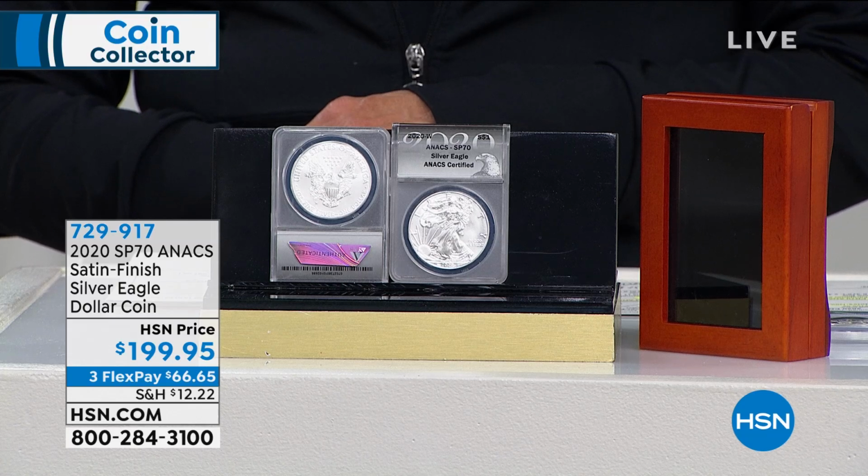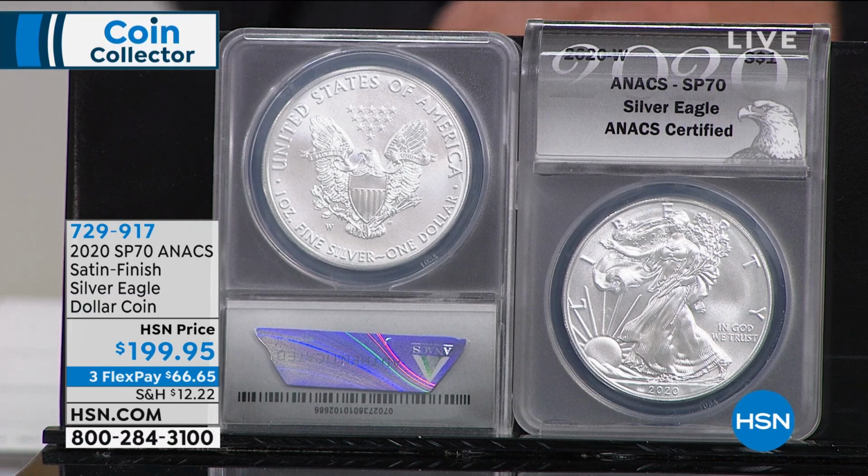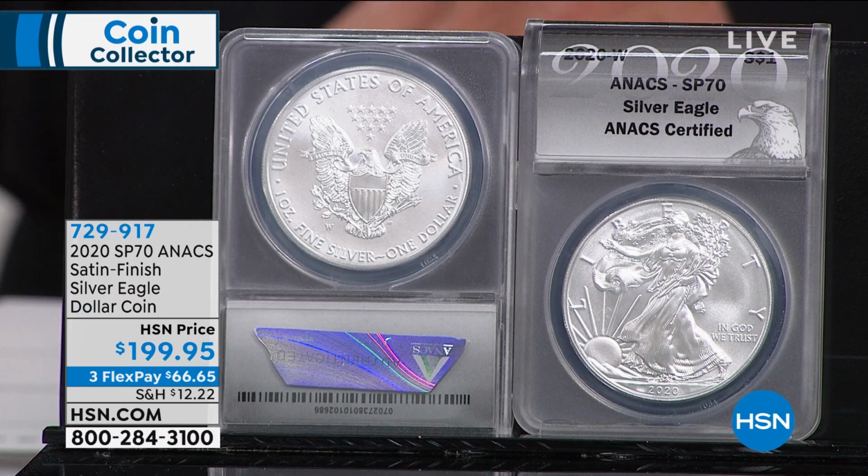Now, that's the regular coin, the mint state coin, the coin they're going to make 40 million of, 50 million of. The other coin that's been so incredibly popular, of course, is the proof coin from the United States government for 2020. It was sold out for 6 months, absolutely unprecedented demand.